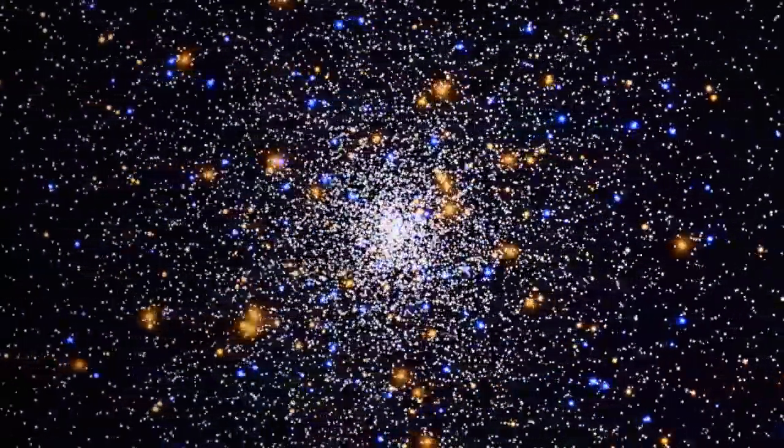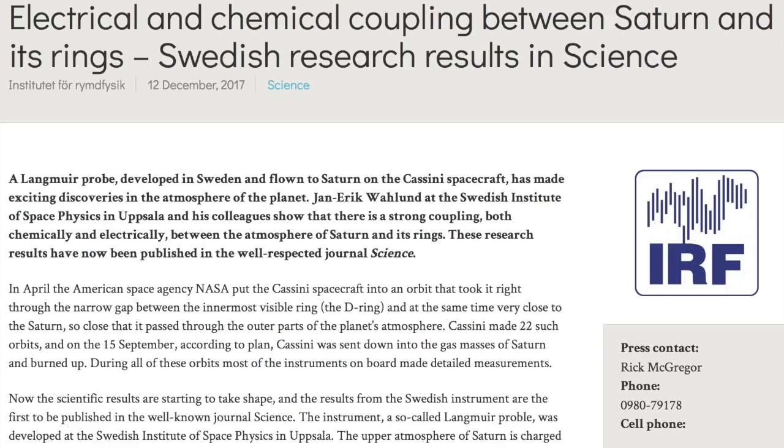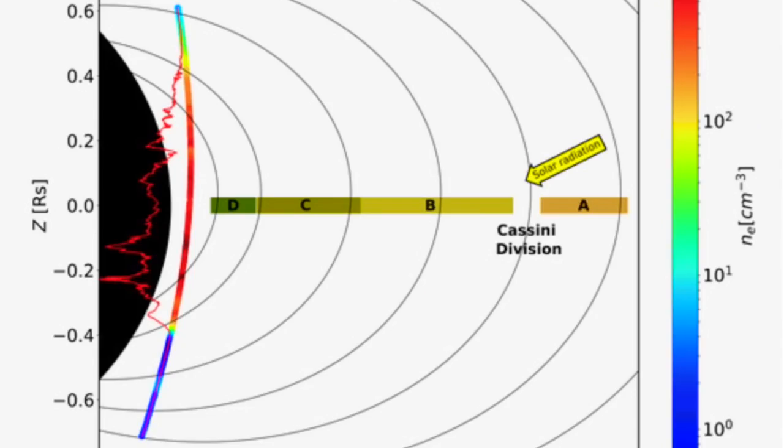Coming closer to home, at Saturn, where the same Langmuir probe that gave us the ion-trapping dust study of hidden electric currents in Enceladus' plume has now demonstrated a coupling between the rings and the ionosphere of Saturn, exchanging a flow of ionized gas. Anyone know why that's important on a larger universal scale?